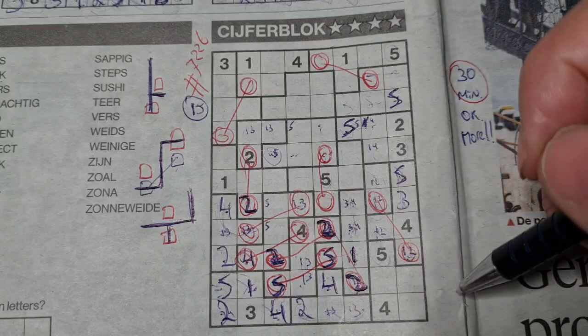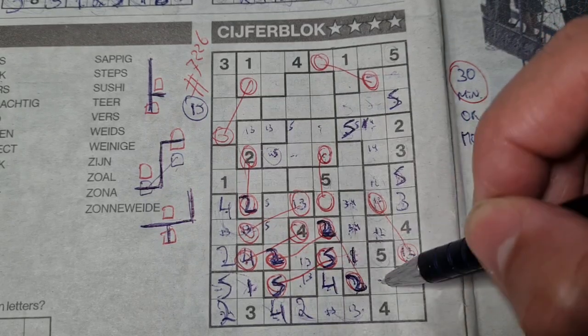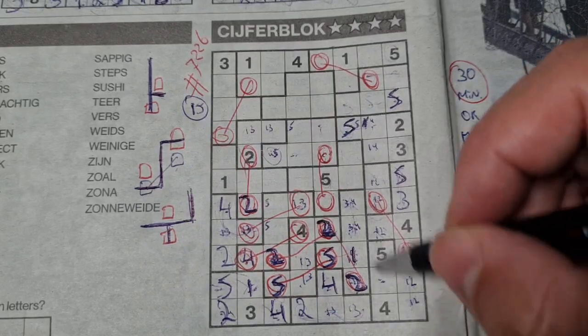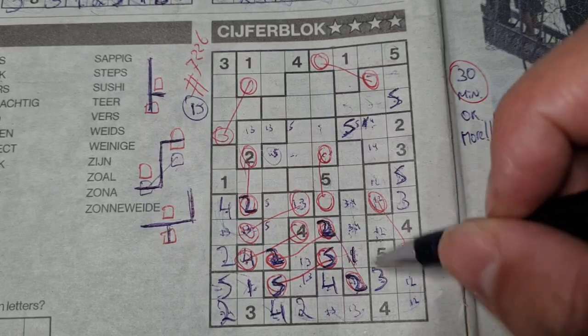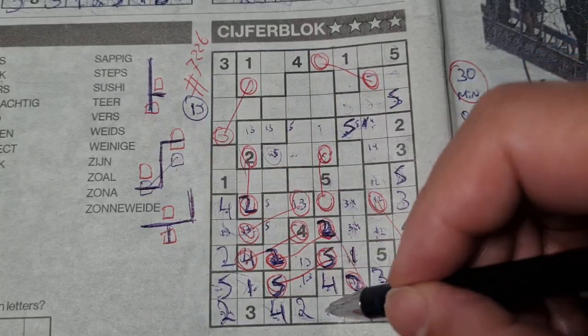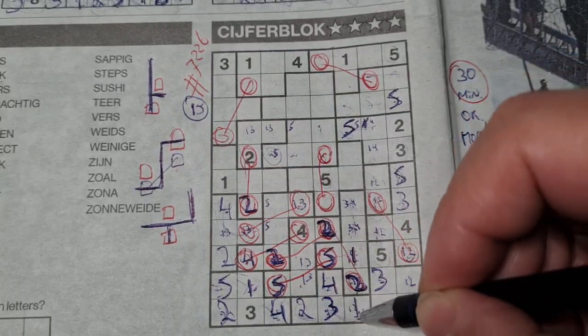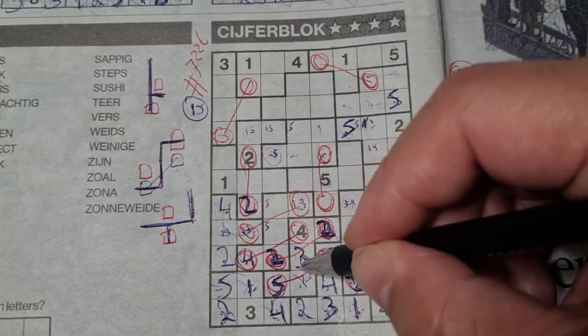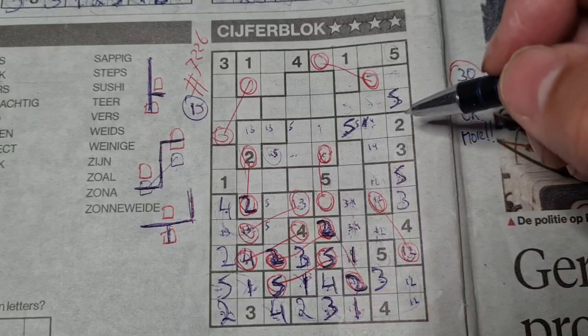Alright, then this box can be 1, this box can be 2. So the 1 and the 2 go in those two boxes as a pair. So 1 digit left in this area for number 3. Now we have a 3 there. So this box cannot be 3 anymore. That box will be a 3. And this box will be a 1. 1 and a 3. We have a 3 now. So no 3 there. 3 should be here. And a 1 goes there.